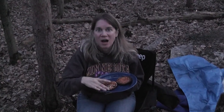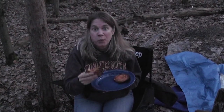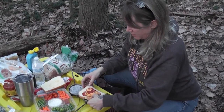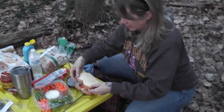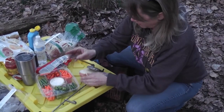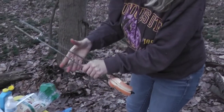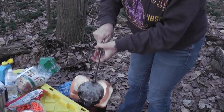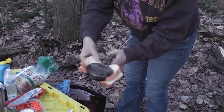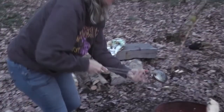Number 5, pie irons. What are pie irons? Let me show you. Okay, so my bread is buttered on the other side so it doesn't stick. Just pull that stuff off. Set it in the fire and let it cook.